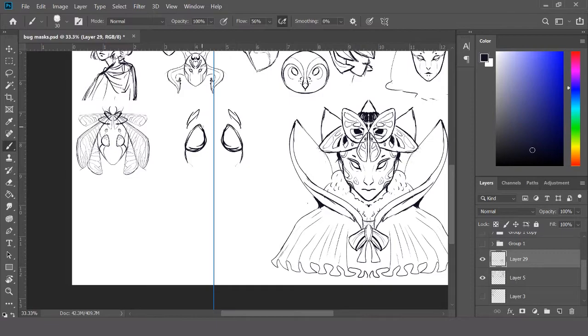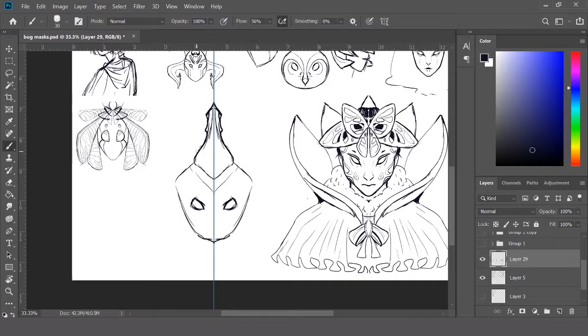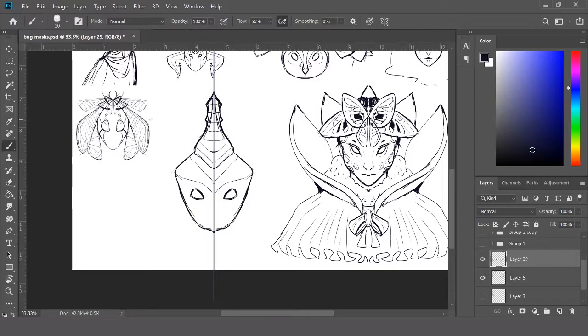So some of the insects that I looked at are butterflies, dragonflies, beetles, maybe a few bees and spiders. But just while looking at these different bugs, I was thinking about what kind of details I should be emphasizing or using to create different styles of masks. Going off of that, I thought about what kind of personalities or purposes these masks would have.